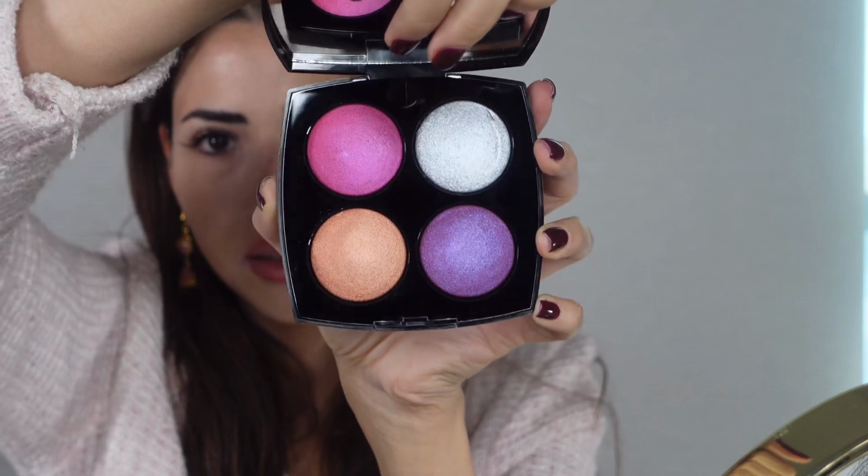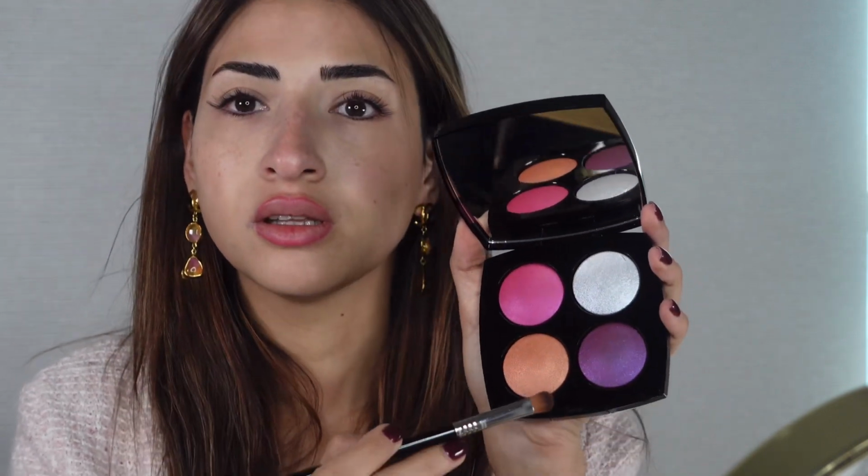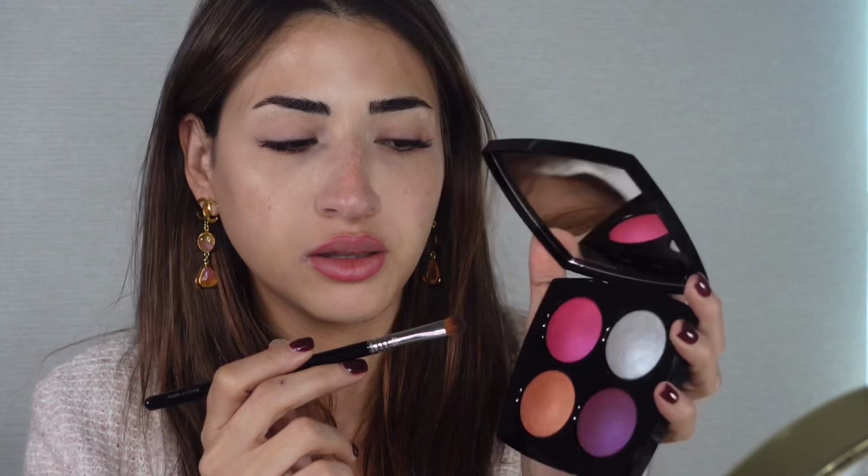Oh, I always end up scratching the palette before even using it. Beautiful colors. I've been told that these three can be used as blush, but because they kind of have a shimmer, I don't think I'll be using them as blush. But yeah, let's try on the eyes. Maybe let's try one eye with this pink color, and the other eye with the purple color. I'll just go with a flat brush and we'll start.